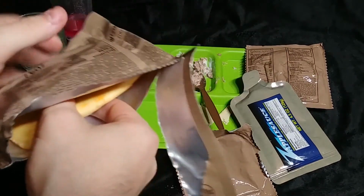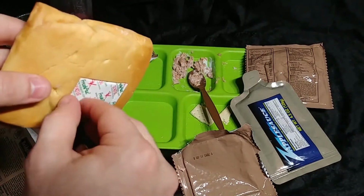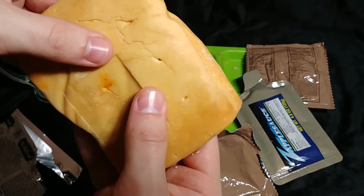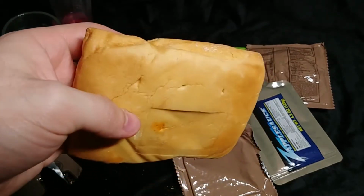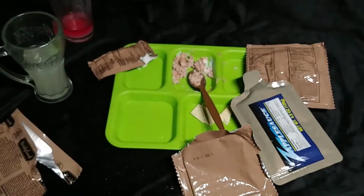It does come with bread. This is weird. Silicone packet. I mean, the bread is spongy, but it feels kind of like an Uncrustable. The bread is a little shiny. Odd. Let's go in with a bite.